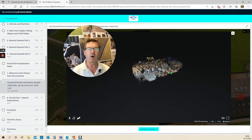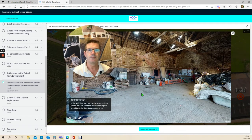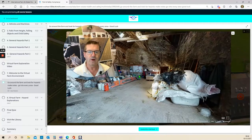Let me just be quiet while that opens up. Instructions. In the workshop you can drag the screen to look around. You can also move around and explore by clicking in the direction you want to go. So you can do stuff. It said you can click and drag and move around. So let's do that. Let's give it a go. So you can move around and walk your way through.